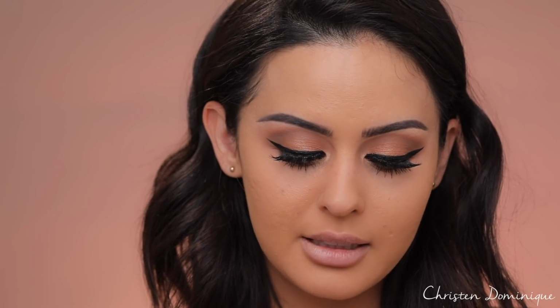I'm just gonna add a little pop of gold on the lower lash line. So I'm gonna take this Maybelline Lasting Drama Light Liner in the shade Starlight Gold.